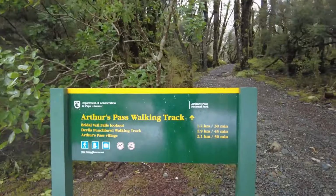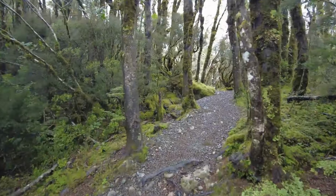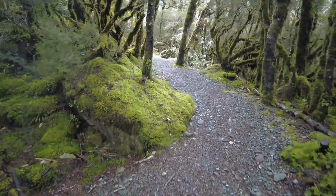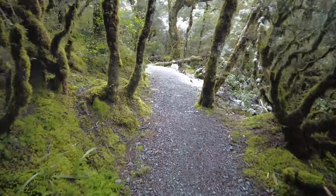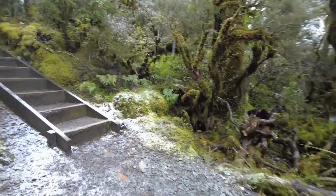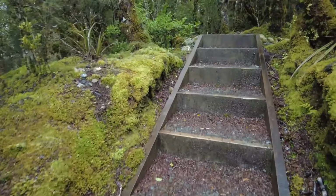Pretty simple track today. I'll see if I can flick you around. So this looks out to Devil's Punch Pool. It's a huge waterfall, so we'll see what we can see there. This is the track. I'll probably turn the camera off soon because I'll start puffing. Well, it's quite a well-formed track. Safety first.